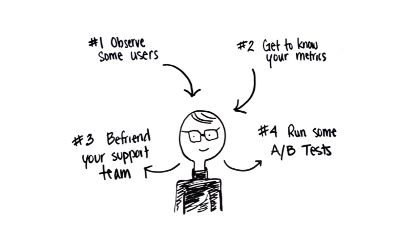And so I've come up with 4 basic ways to do all of those things. Some of it seems pretty obvious, and some of it is like, which one do you do first? It's really all of these things. So number 1, observe some users. Number 2, get to know your metrics. Number 3, befriend your support team. And number 4, run some A/B tests.